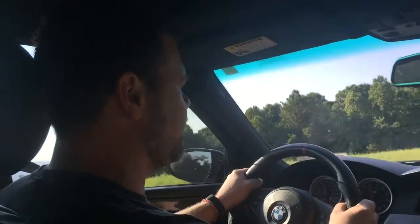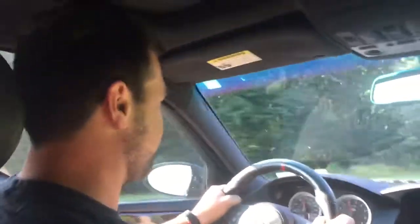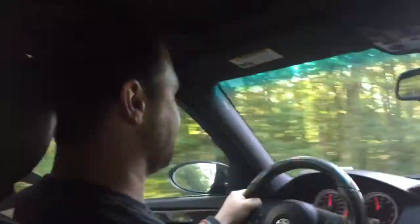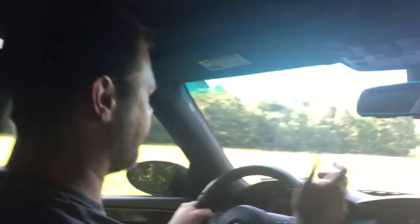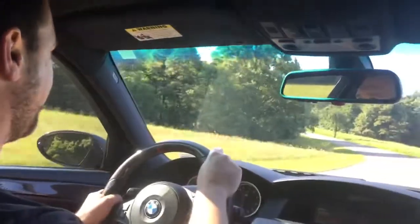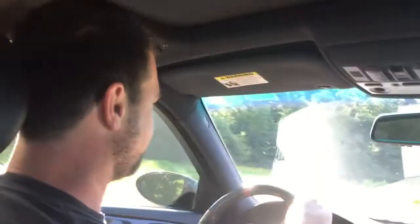Okay, so we've been on the Blue Ridge Parkway now for about a half hour, and so far it does not disappoint. We've only encountered one other car. It's an early Sunday morning. It's 9 a.m. right now. I guess the good people of the world are at church.